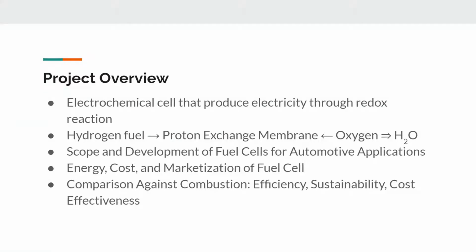Hello everyone, I'm Sagar and I'll be going over the project overview. We are evaluating an electrochemical cell that produces electricity through redox reactions. Hydrogen fuel and oxygen go through a proton exchange membrane, and the byproduct is an eco-friendly product, water. We'll be talking about the scope and development of fuel cells for automotive applications. We'll also look into energy, cost, and marketization of fuel cells. And we will be comparing fuel cells against traditional combustion engines on the basis of efficiency, sustainability, and cost effectiveness. Now, Sergio will go through the introduction.